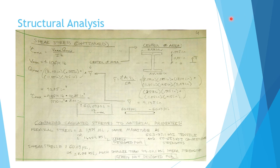When comparing these stress values to material properties of the ASTM A992 steel, it is found that flexural stresses come out to somewhere between a fifth and a seventh of compressive and tensile strengths, while shear stresses are several orders of magnitude smaller than the shear strength of the material. Therefore, it is found that flexural stresses were likely designed for over shear stresses for this girder.